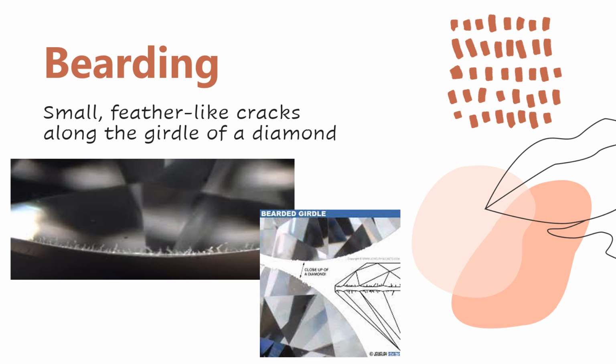Bearding or girdle fringes are when the outermost portion of the stone, called the girdle, can develop small cracks that resemble whiskers during the polishing process. The bearding can sometimes be removed, if not dramatic, with slight repolishing and if the weight allows. Hair-like lines may occur on the stone girdle during the cutting process. They may also be called dig marks. Bearding doesn't usually devalue a stone or degrade clarity unless it's extensive. Recutting is necessary to improve luster.